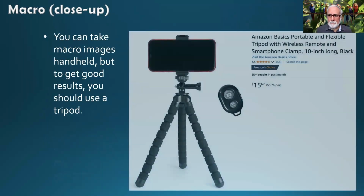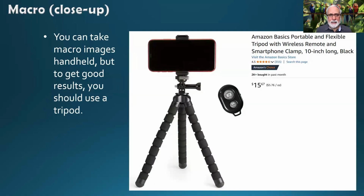You can shoot handheld, but a tripod is a much better way to do this. You can buy this little tripod that has a phone holder on it. It's $15 on Amazon. There's many other kinds like this. I'll show you one I use, and I can't find it anymore. I don't know where I bought it. I got it years ago, but I couldn't find that specific one being sold anymore. But this is one I found on Amazon for $15. It even comes with a little remote control. And the remote control is good because you don't have to touch your phone because you might shake it when you take the picture, even with a tripod.